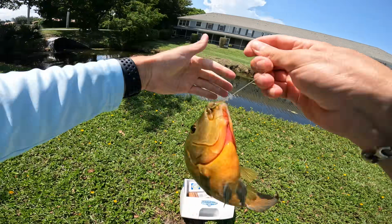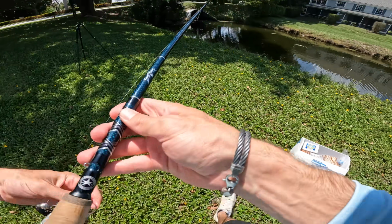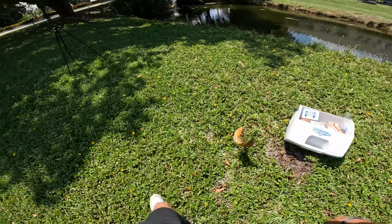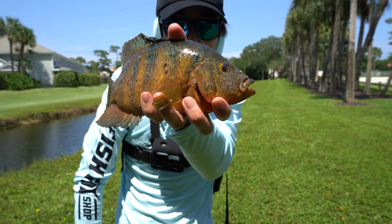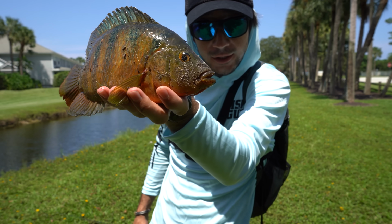And this is a big Mayan cichlid, you guys. These things make awesome bait fish. But you know what? Today, it's gonna make awesome bait fish for our pet fish. There we have it. The very first targeted species of the day. The Mayan cichlid right there. They really are a pretty beautiful fish.